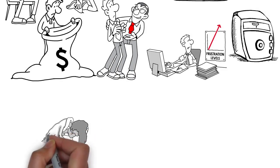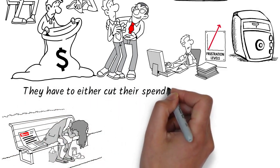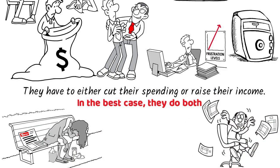If a person has debt and can't save anything because their income isn't high enough, they have to either cut their spending or raise their income. In the best case, they do both. Adding to your living costs with credit cards is not a good idea.